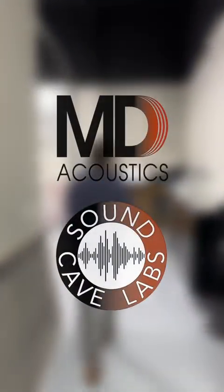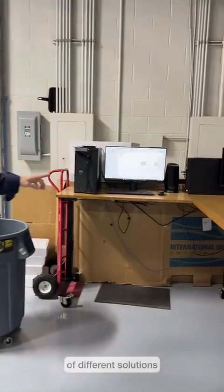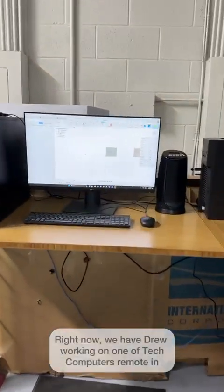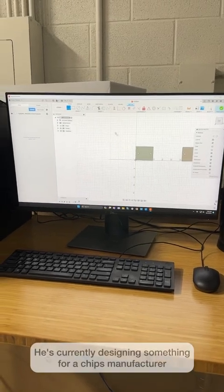Come check this out. So with MD Acoustics, we're basically being able to provide a bunch of different solutions. Right now we have Drew working on one of our tech computers remote in. He's currently designing something for a chips manufacturer.